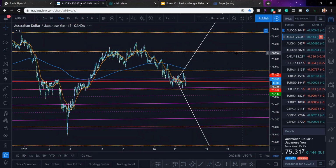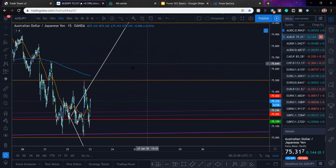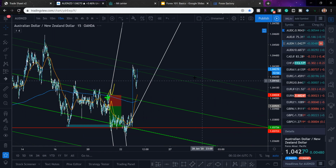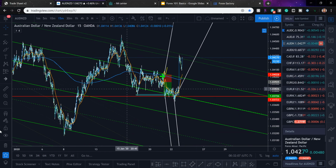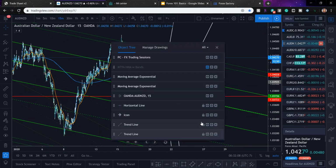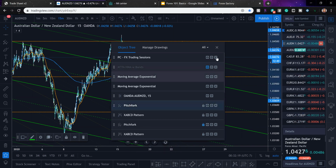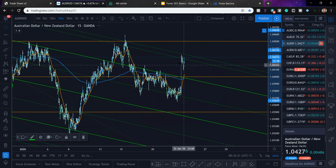Now, if you guys look at this AUD JPY, it's kind of going crazy. It's stalling out in the zone. I'm going to skip it. Personally, I just didn't like that setup too much. Let me clean this up real quick. All right, so clean this up.